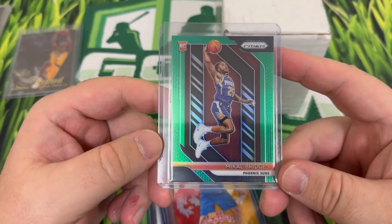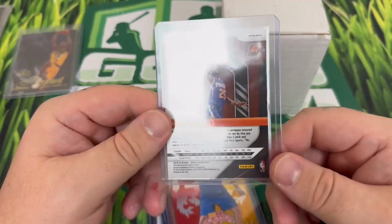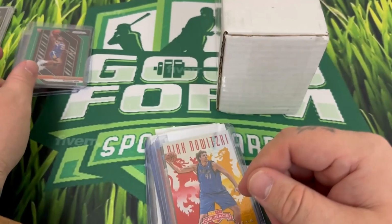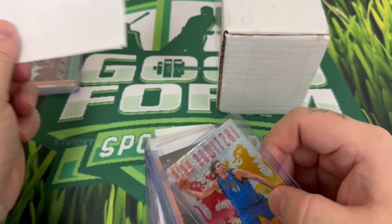We got a Mikal Bridges rookie. This is the green prism. This one looked really clean online. It was really cheap, just a couple dollars. I like Bridges a lot, especially as a Knicks fan. So now that he's there, he was just a natural fit. I liked him anyways when he was in Phoenix.